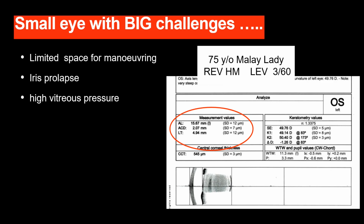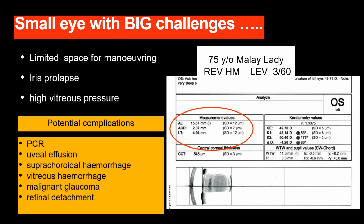This includes the limited space for maneuvering of instruments during the surgery due to the shallow AC. Iris prolapse is common, and the associated high vitreous pressure can complicate the surgery at any point in time, and one must be ready to address the issue if needed. The patient should be counseled accordingly regarding the potential complications.